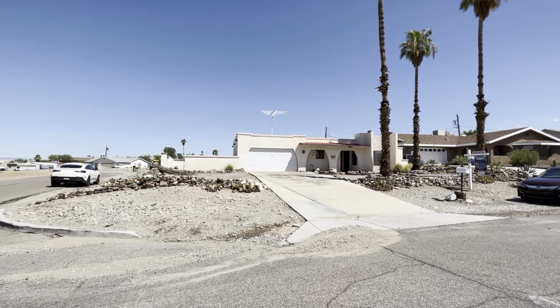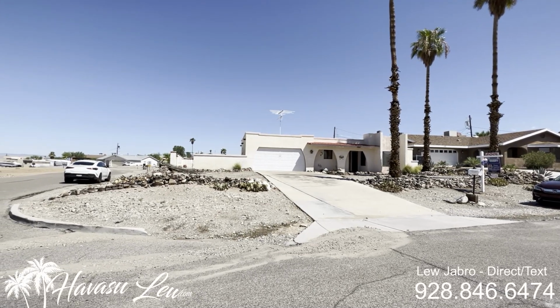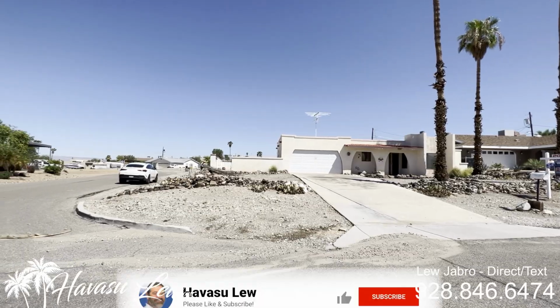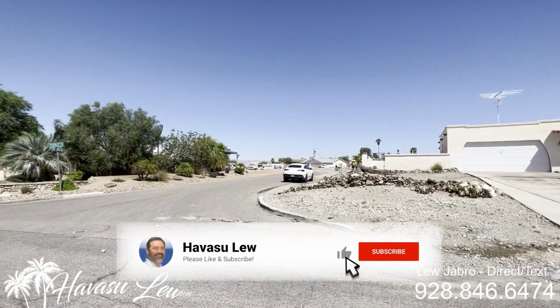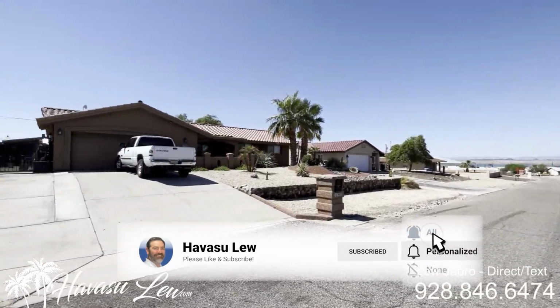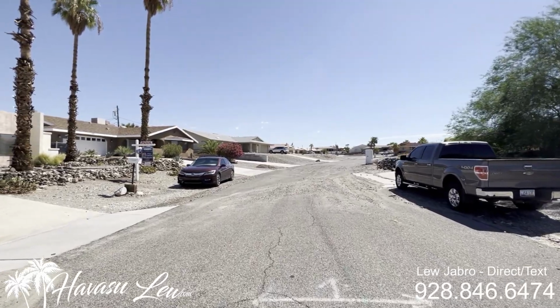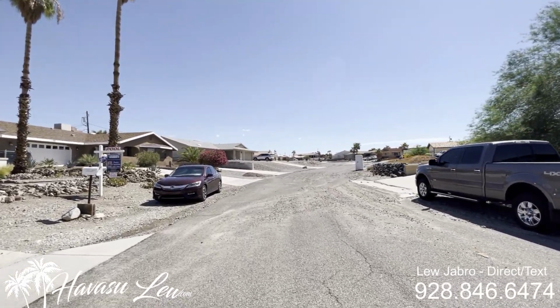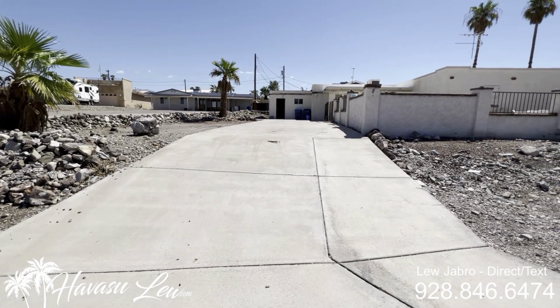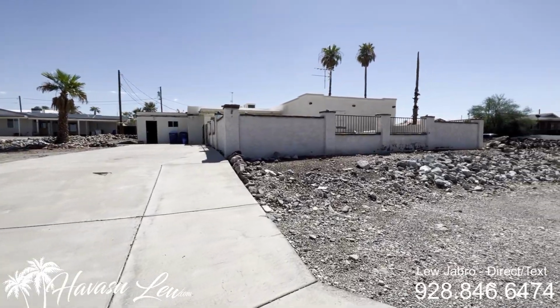All right, guys, right here at 1755 Emerald Drive. Nice little corner lot. This is a pool home that was just listed for $359,900. It's kind of centrally located, close to downtown and everything. They are having an open house right now, so I'm probably going to do a voiceover. So you have this concrete side RV boat type parking around the corner.